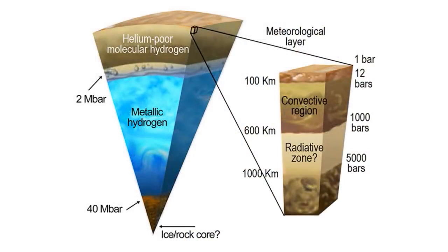This is Jack again. The current models place the molecular hydrogen transition to metallic hydrogen down at about 0.75 to 0.8 planet radius, and this is where the pressure, about 2 million times the atmospheric pressure on Earth, is so great that it squeezes the electrons off the nuclei and they're free to move about, much as they are in a metal. But that's at about 0.75 or 0.8 of the planet radius, and it depends on our knowledge of the behavior of hydrogen under such extreme pressure and temperature.